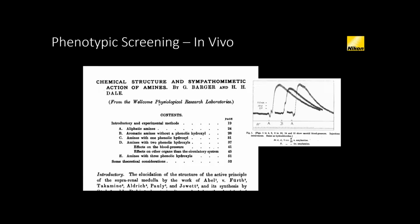Now, this is actually something that's been done for a long time, and in fact, it has its history in doing in vivo screens. This is a paper from 1910 from Barger and Dale, where they used a decerebrated cat to look at changes in blood pressure in response to different amine compounds. And this was kind of the bedrock for pharmacology in the old days. You can see here the graph that's shown is a hand-drawn graph of what the measurement meter was showing as they were taking these measurements.